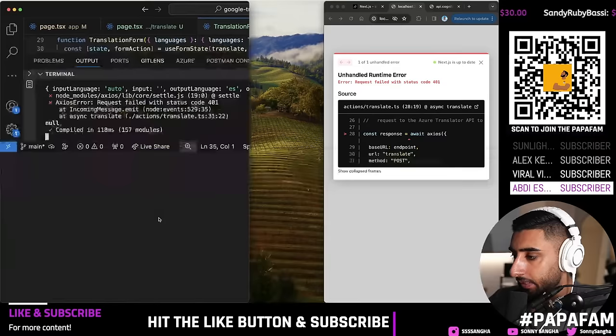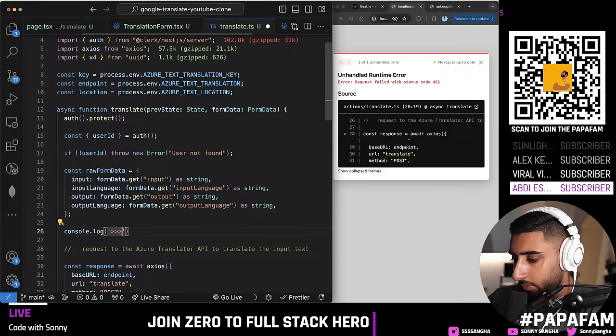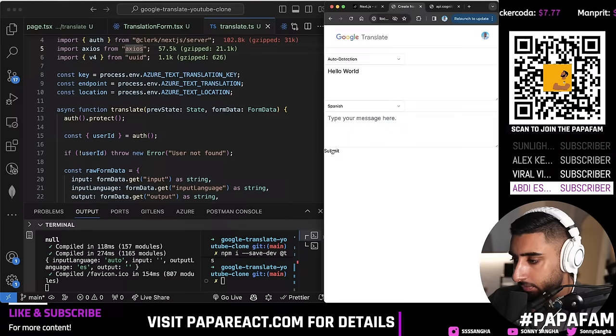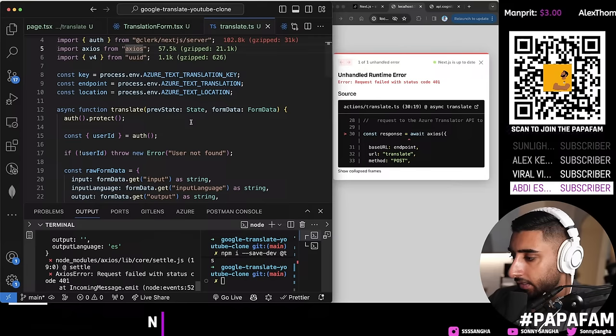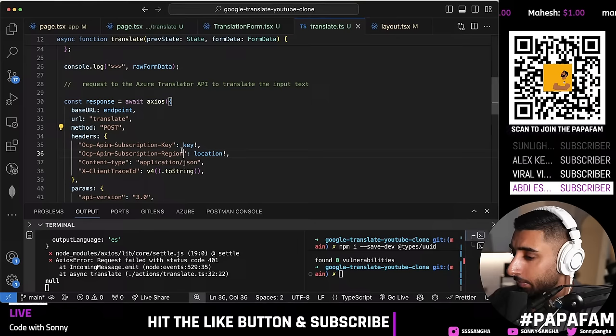So if I go to my translate function, I can console log raw form data. And I look at my form now, let's just type in hello world and submit. Oops. So you can see here I've got hello world, auto detection, output, and then I've got a 401. Okay. So it's getting past this point, which is fine. So we're actually failing here at my translation, which means that my keys are probably messed up. So let's check my keys out.